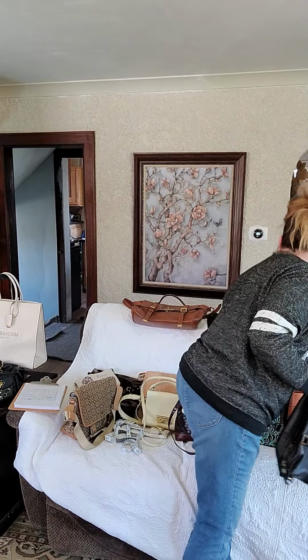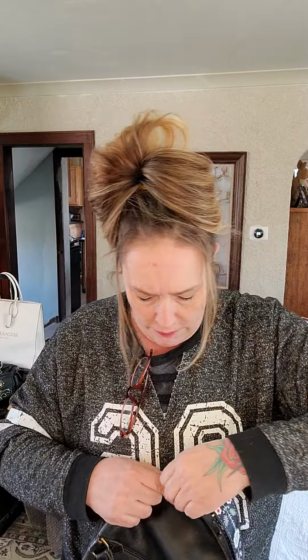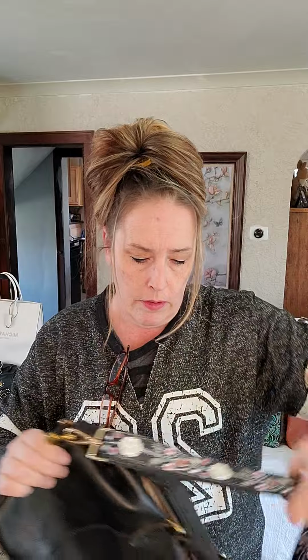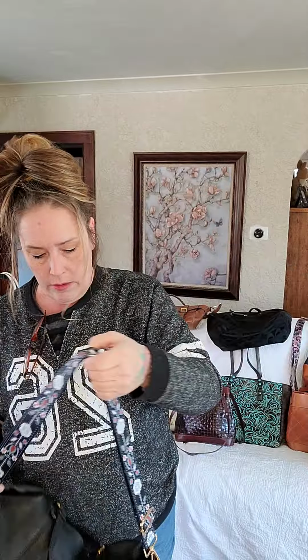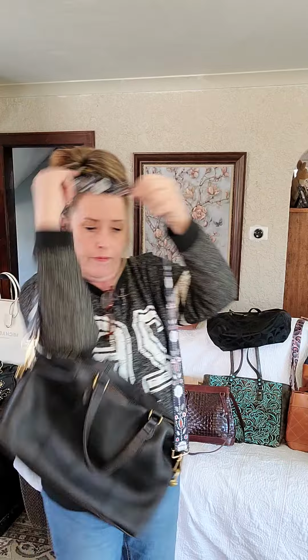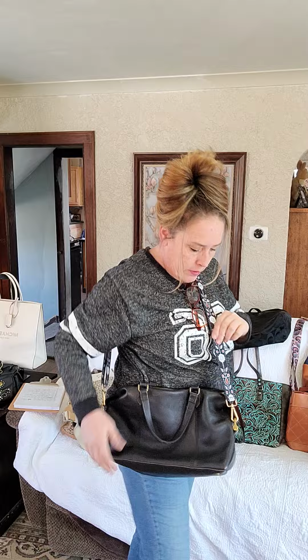So, Madewell tag. Gorgeous thick leather. Wonderful. With these sides, it doesn't have D-rings for a crossbody, but this one matches well enough. You could, yeah, there you go. You pop one on there. This would give it a whole new vibe, wouldn't it? Nice. Pretty.